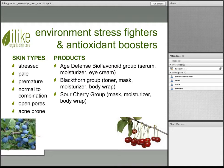The Sour Cherry group, there's Sour Cherry Gel Mask, so that's okay to use with electrical stimulation, and the Sour Cherry Whipped Moisturizer. It's going to be a little bit richer than the Blackthorn, not much. They're very similar in texture, just a little bit more hydrating in the Sour Cherry group. And there's also a professional body wrap as well.